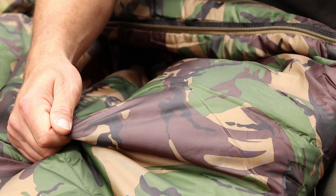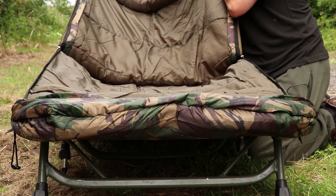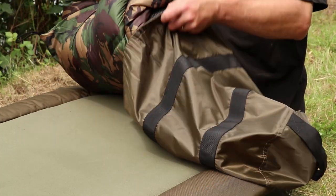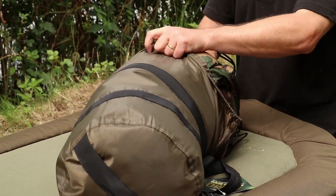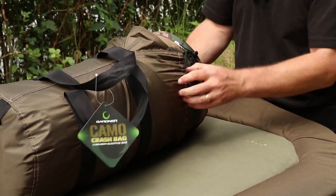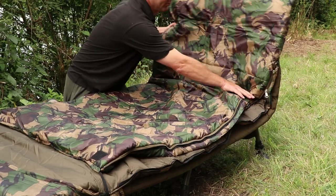If you're a mobile angler, fishing big pits, getting around and counting every gram of your tackle, trying to reduce everything so that you're as mobile as possible, or just looking for a really nice comfy summer bag for those warm nights when it's over 12 degrees, this is the bag for you.